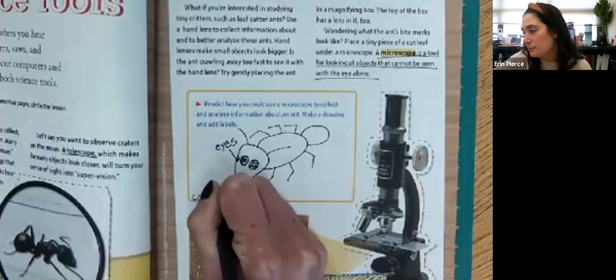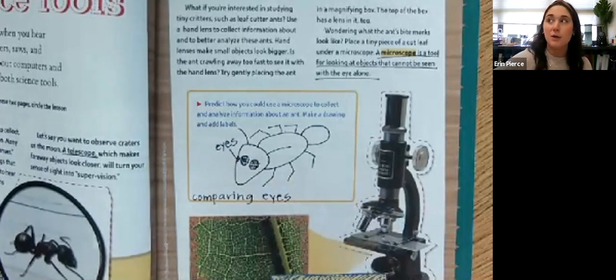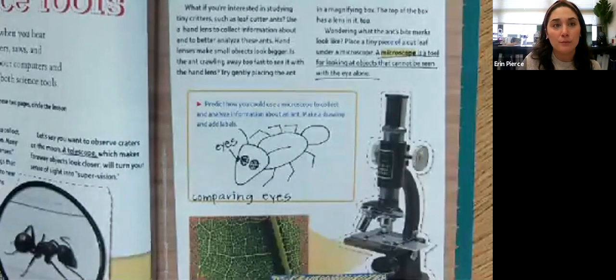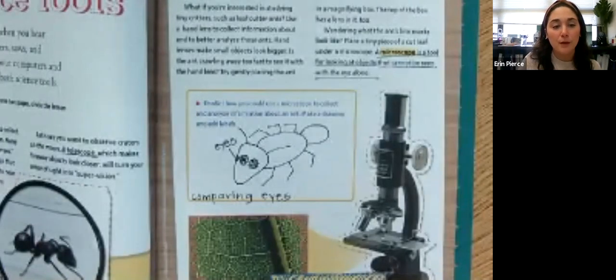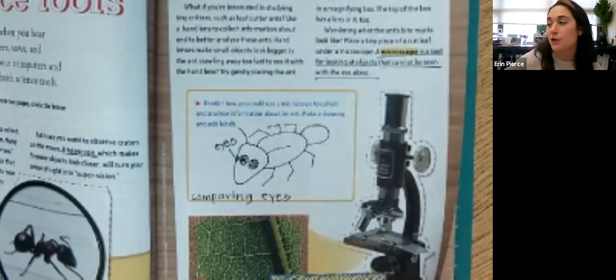Comparing eyes, but just a really quick picture. If you don't get done with this part, that's okay. You can always go back to it. Okay, so I'm going to go ahead and turn my page. You can too. Like I said, you can always go back and add more to your picture.